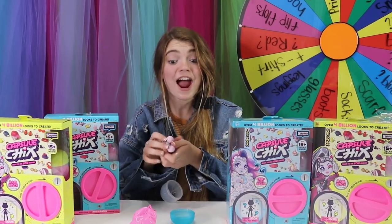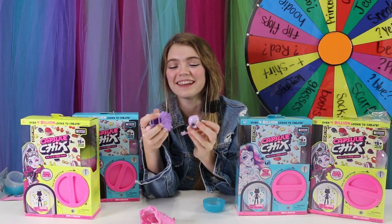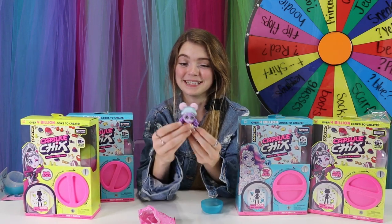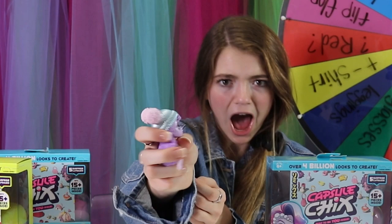Wow, it's her hair! Oh my goodness, I completely forgot about the hair! Yay! Oh, this is gonna be so cute! Do you see this? It's got little pom-poms. Okay, we gotta assemble it. She's so cute. Do you see this? Look at that. We got her hair. Do a little 360 for you.